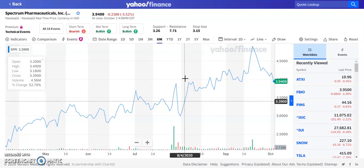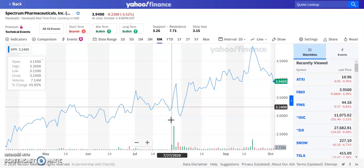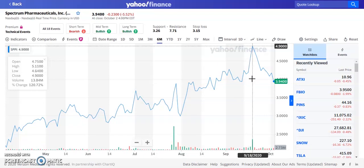So if we can break through that $5 on positive news, this stock could definitely be a flyer and continue to go up on some positive news. Definitely, you can see here with volume that this stock went from about $3.20 to about $3.88, and then once again right here with this huge volume from $4 to about $5.